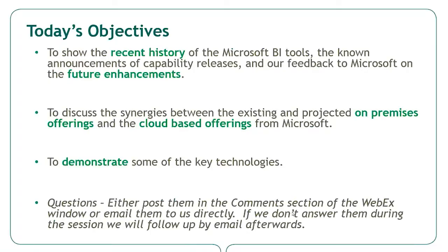Today's main objective is to give you a high-level overview of the existing Microsoft Business Intelligence suite of products, and also talk about the future roadmap and the various on-premise versus cloud-based options you should consider going forward.